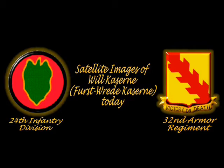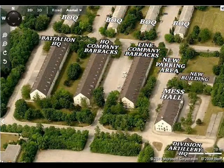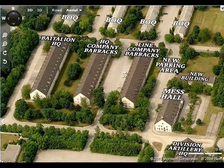We'll start with Battalion headquarters and the barracks. You'll notice that patch of land in front of Battalion headquarters that we used to stand guard inspection is now covered with trees and foliage. There's a new parking area behind the line company barracks. Of course, the baseball diamond is gone, and there's a new building north of the mess hall.